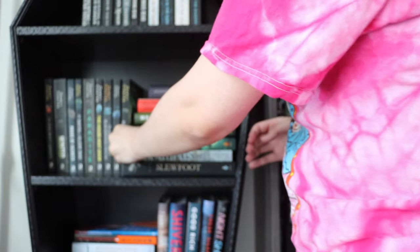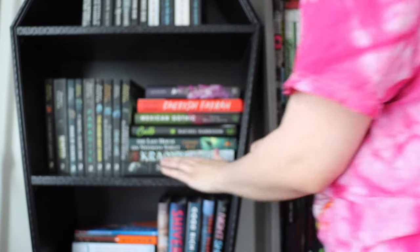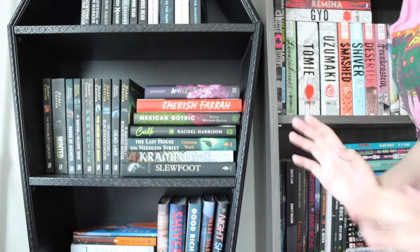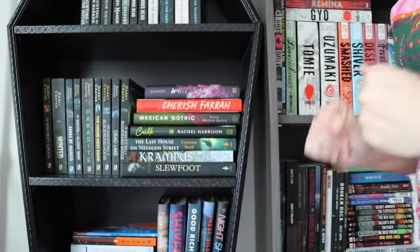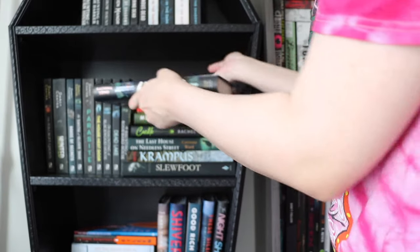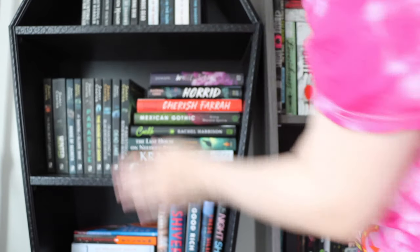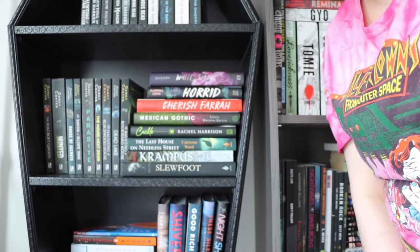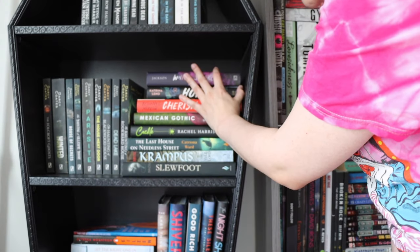Please don't come for me for paperback and hardcovers mixing. I can't handle it because I just have to get these on here. So no one come for me. I'm sorry, but this is gonna have to be what it's gonna have to be, okay? So I'm gonna put Horrid up here too, like that. Beautiful, wonderful, amazing. It looks great. Don't tell me otherwise because I will be angry. Thank you.